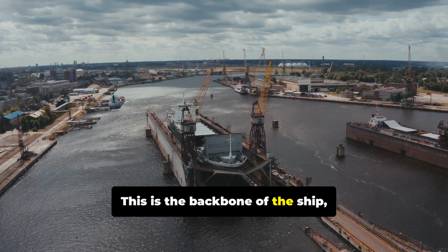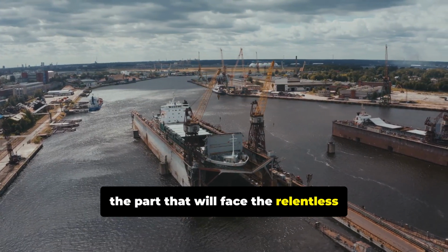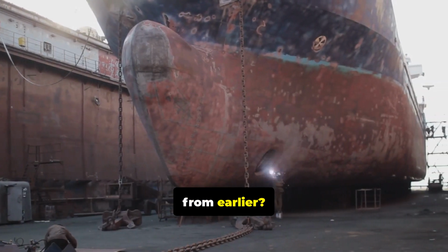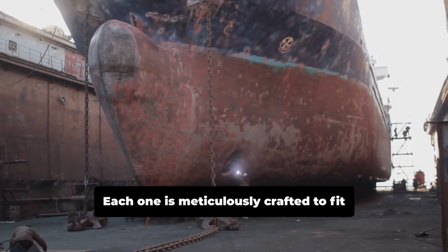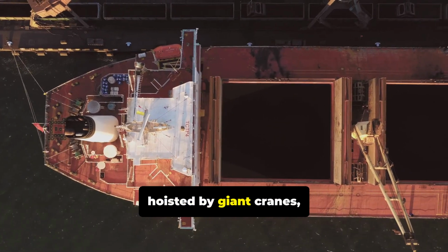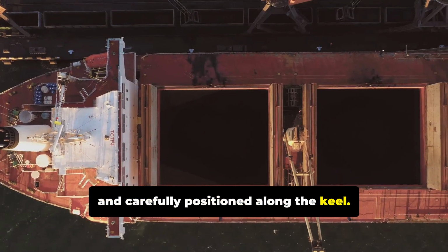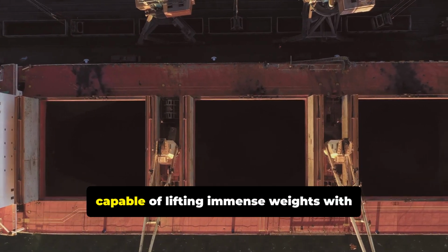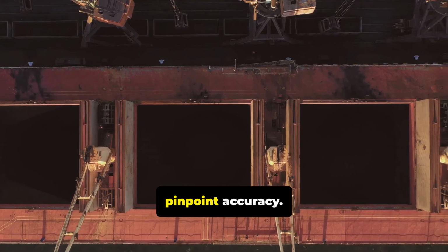This is the backbone of the ship, the part that will face the relentless waves and winds. Remember those precisely cut steel plates from earlier? Each one is meticulously crafted to fit perfectly into the grand design. They're brought in, hoisted by giant cranes and carefully positioned along the keel. These cranes are marvels of engineering themselves, capable of lifting immense weights with pinpoint accuracy.